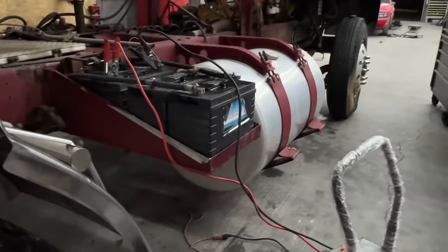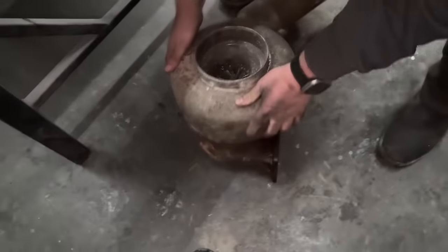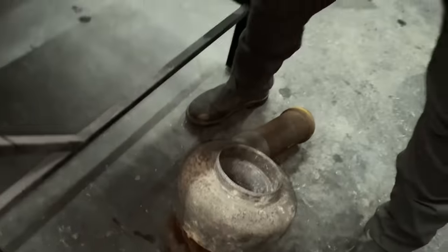I love Stan, man. The guy who owned this truck is just the coolest dude ever. That's a big boy. It looks big, but look right here. Look how tiny that little thing is. Dang, that's tiny.